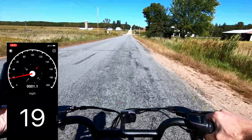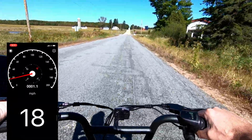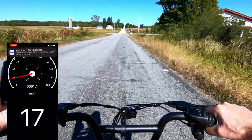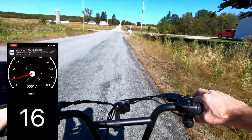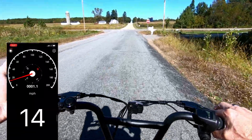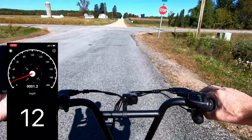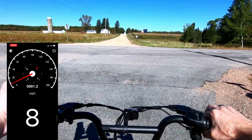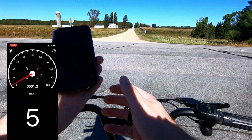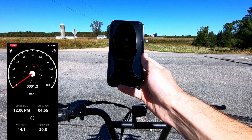These scooters are a lot of fun to ride. I can really feel the suspension working nicely on this rough road. The ride feels very smooth. The front and rear suspension is working well, along with the 14-inch pneumatic tires really help absorb all these bumps. This road is very rough. So we hit a max speed of 20.8 miles per hour.